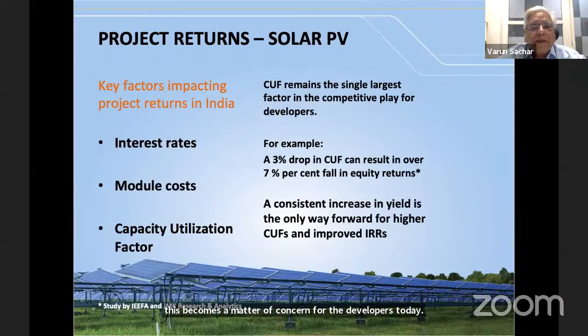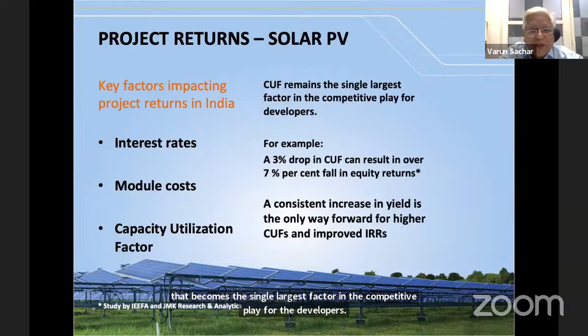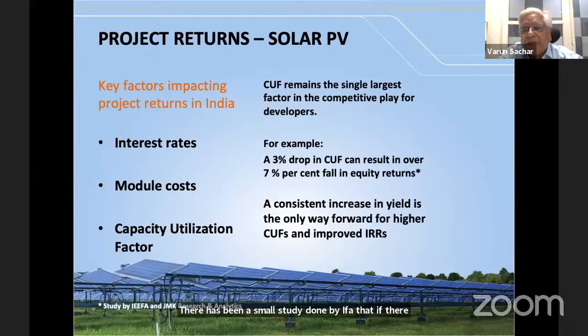The developers are more concerned about the interest rate and the cost of the modules, which is fluctuating every day. In the past 1 year, I've been seeing a lot of fluctuation in the prices. Ultimately, what a customer or developer is looking for is the CUF, and that becomes the single largest factor in the comparative play for the developers. A small study done by IEFA says that a 3% drop in CUF can result in over 7% fall in the equity return, which is quite an alarming situation.